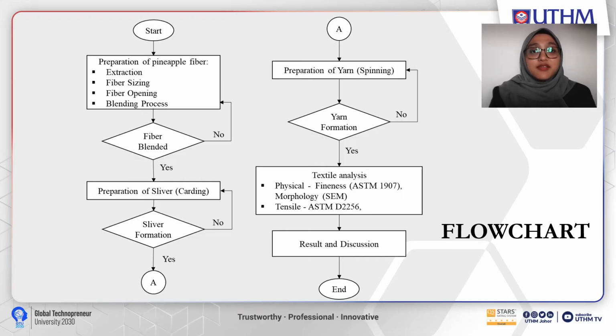In order to successfully complete the research project, the flowchart served as a useful reference. Within the scope of this study, there were three primary procedures engaged. The first process began with the sample preparation of the pineapple and cotton fiber that were used. The second process was the preparation of sliver using the carding method. And the last process was the preparation of yarn, conducted by the spinning process.